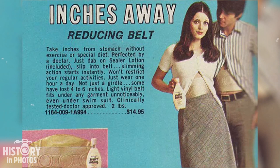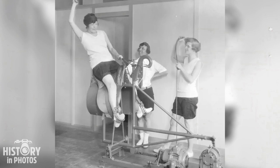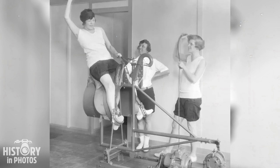the belt promised effective results. The first version of the mechanical bull was developed in 1920 by an engineer named Weldon Bascom. However, it wasn't until 1928 that this invention gained popularity. Since then, many fitness gyms and functional training studios have started incorporating the mechanical bull into their training routines.